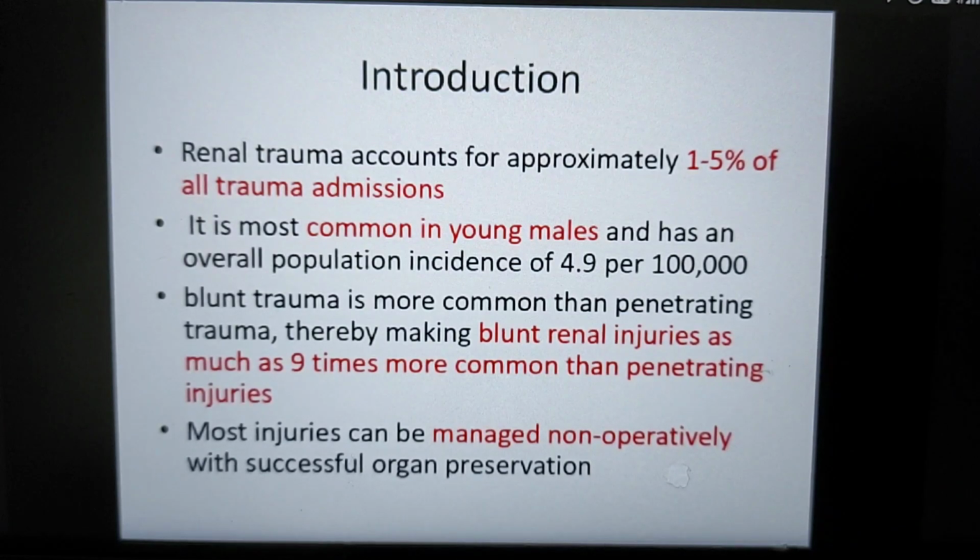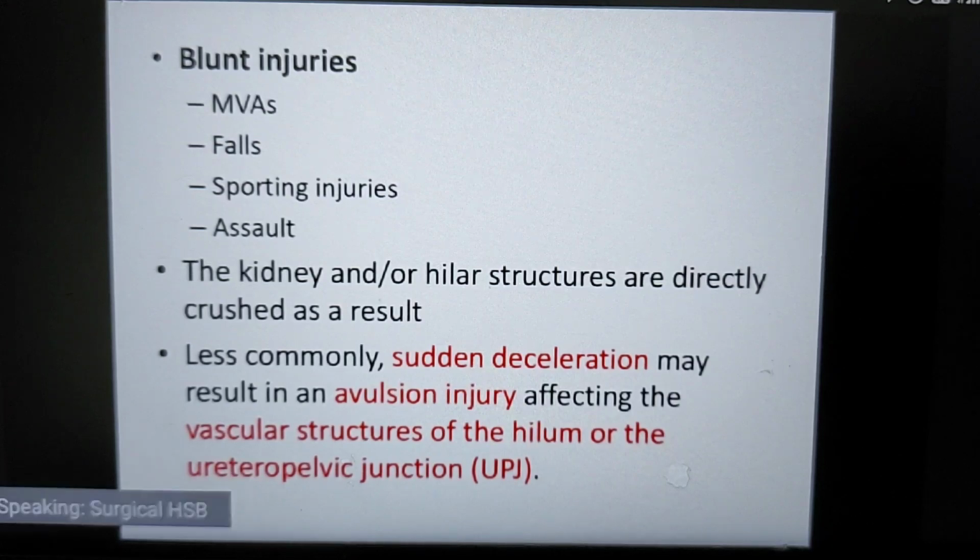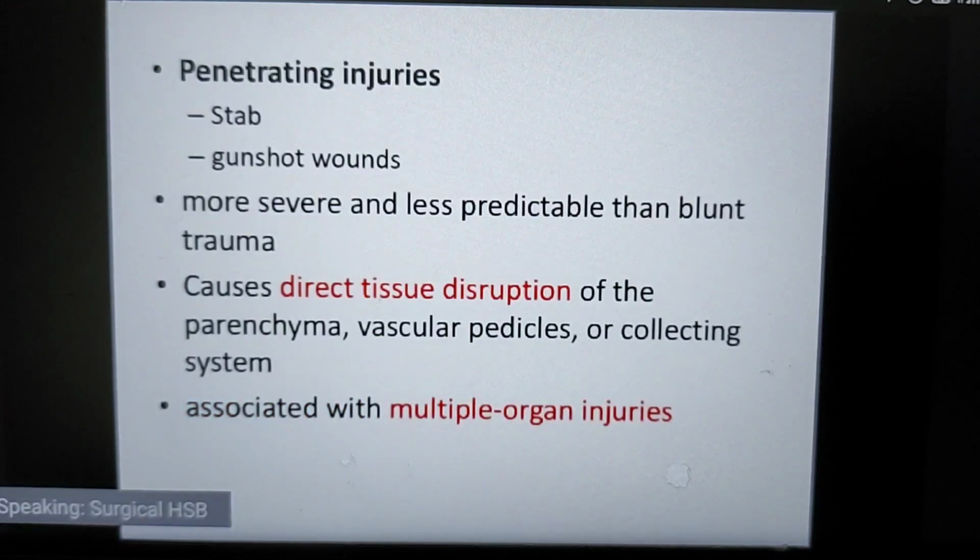In this way, normally the kidney or the hilar structures are directly crushed. Less commonly, there is some sudden deceleration, which can result in compression, vascular fracture, and also bleeding. Then the penetrating injuries are normally from stab wounds and gunshot wounds. They are actually more severe and less predictable than blunt trauma. They cause direct tissue disruption of the parenchyma, vascular pedicles, or the collecting system. This can also be associated with multiple other organ injuries.